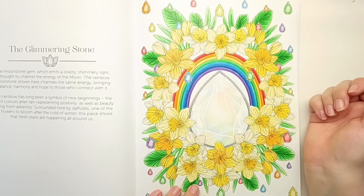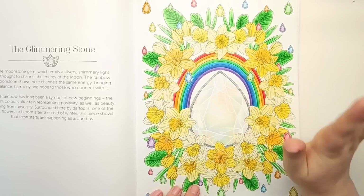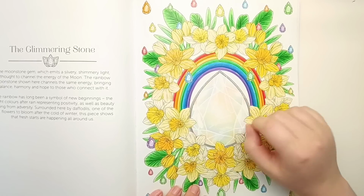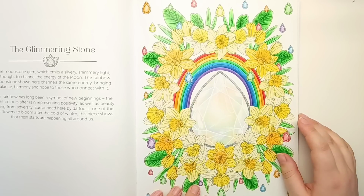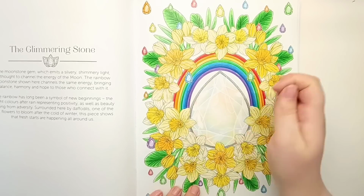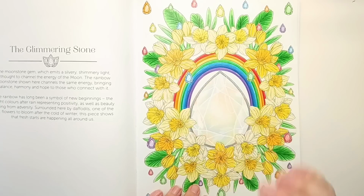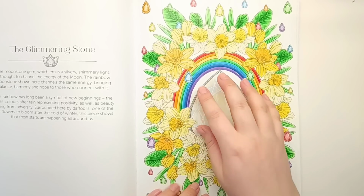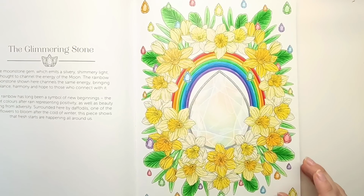So I got out my polychromos pencils, which is what I used on this page. And I was lightly shading on the different segments of this stone. And I didn't like how it looked. So I decided to rub it out. But I actually liked how it looked when I erased it. So I left it like that and added the white lines of the stone and emphasised the highlights. And I love this kind of muted effect it has. It really makes it kind of shine on the page, I think.